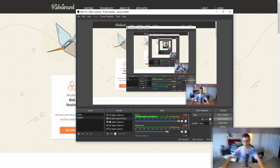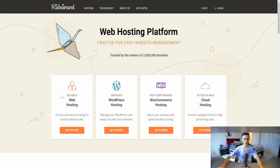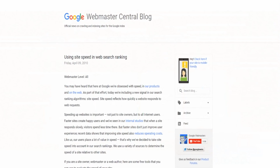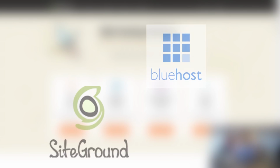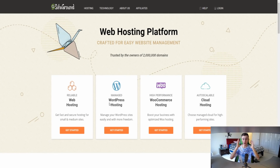Alright, so let me just move my face out of the way so we can actually see my screen. And as you can see right here, Siteground themselves offer a variety of different services based on your own personal needs and preferences. So obviously right here, you can get reliable web hosting and managed WordPress hosting as well. So obviously, this is going to be fast and secure hosting for yourselves, whether you have a small website or quite frankly want to build an authority site to rank on top of the search for Google. Since site speed is actually a ranking factor for the search engines nowadays, it's actually beneficial to go with Siteground or Bluehost or something like that, for example, because they offer high speeds.